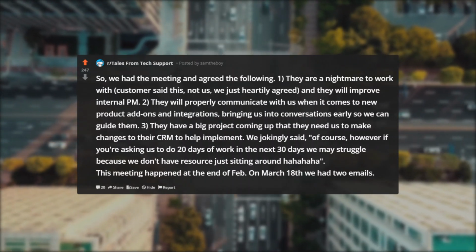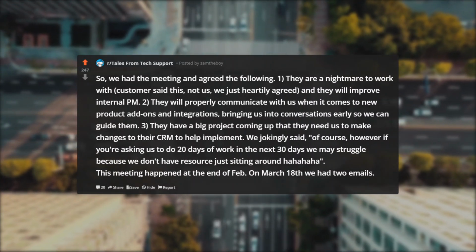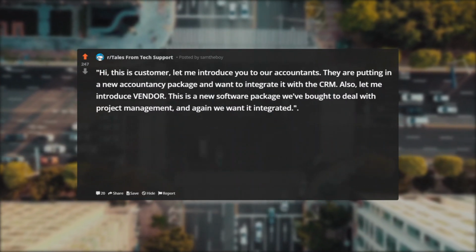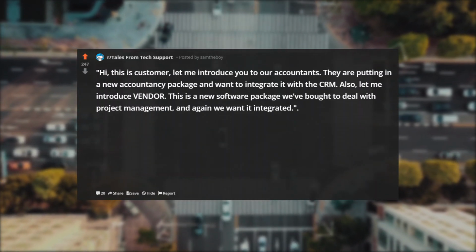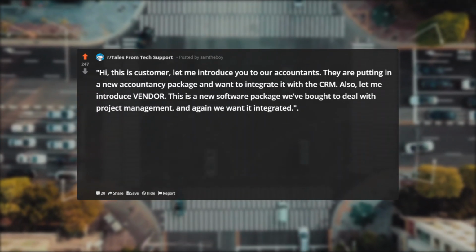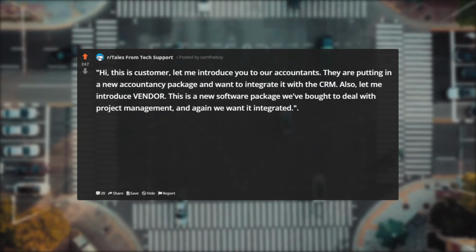This meeting happened at the end of February. On March 18th, we had 2 emails. "Hi, this is customer, let me introduce you to our accountants. They are putting in a new accountancy package and want to integrate it with the CRM. Also, let me introduce vendor. This is a new software package we bought to deal with project management, and again we want it integrated."